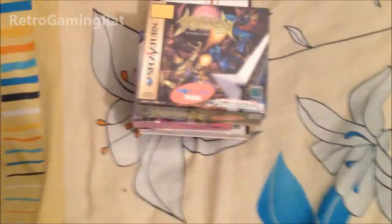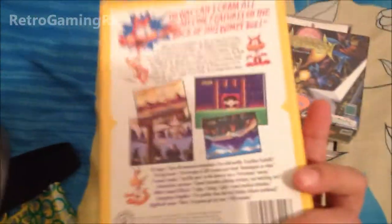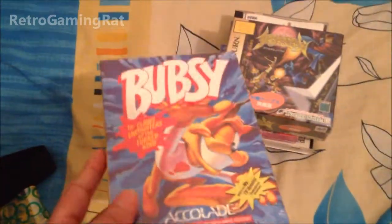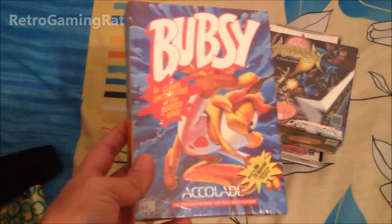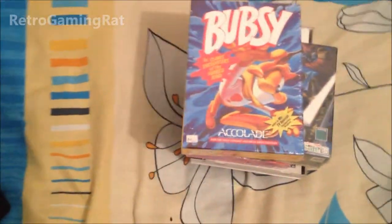Third, Bugsley 2. Is that how we pronounce it? I know it's a crap performer, but as a Sega Genesis collector, it's something I can't let go. Also brand new sealed. And I don't think I'll be playing it anyway. A lot of people think it's a piece of shit.